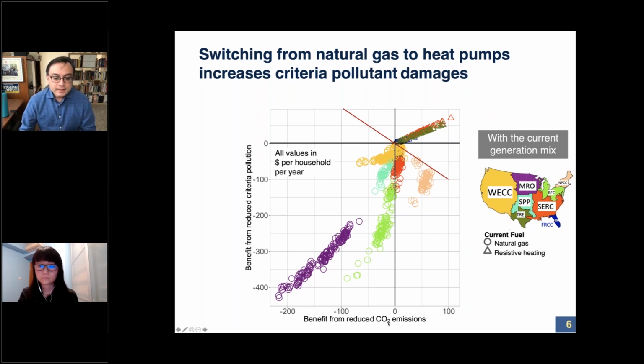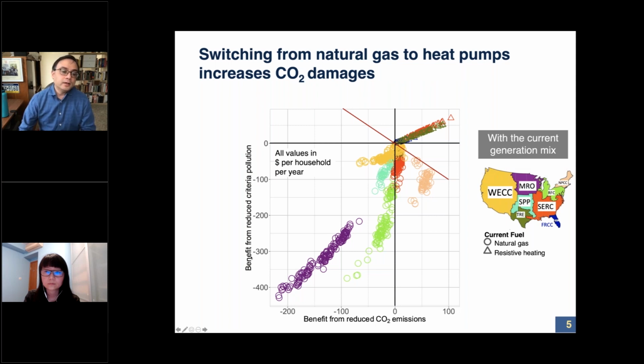On the x-axis, this tells you what the benefit is for a household that shifts from natural gas to an air source heat pump, in terms of dollars per year per household. So this is the monetized benefit from reduced carbon dioxide emissions. And on the y-axis, you have the monetized benefit from reduced criteria pollutant emissions. Now, a negative number means that switching to heat pumps with the current electricity grid actually increases the amount of damage.